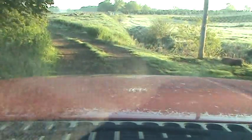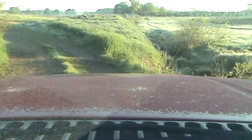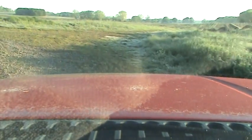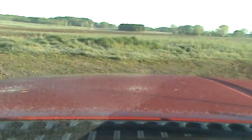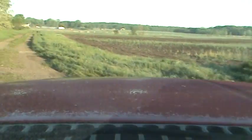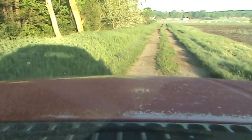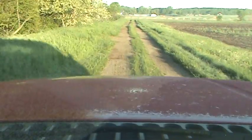Running against the wind this morning because we had a freeze warning last night. First part of May here, we had a Canadian high pressure cell roll in last night. Dropped the temperatures down into the low 30s. I'm just heading out to the vineyard here just to kind of see what it looks like.